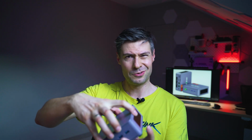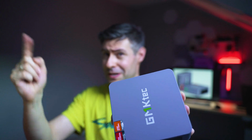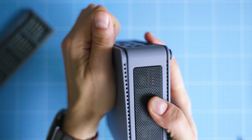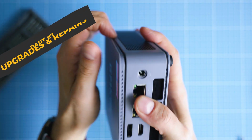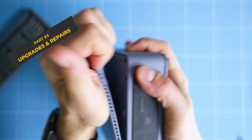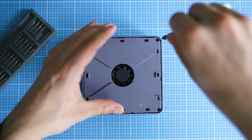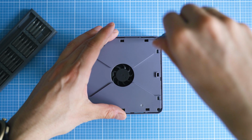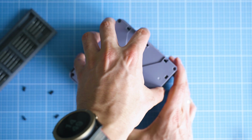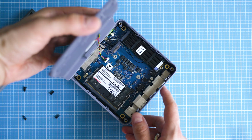Speaking of which, I've performed a bunch of tests, but I think it would be fair to first try to disassemble and see our options to repair and upgrade. The previous time I've tested a GMKtec device, it had a similar concept for the top cover. It is removable, without tools. Well, for the next layer, you're gonna need a screwdriver and a pry tool or a plastic card. Just be careful, don't pull too much, because the cable for the fan can get damaged.